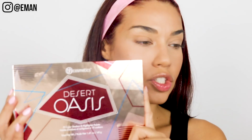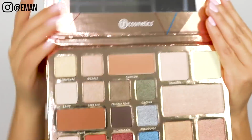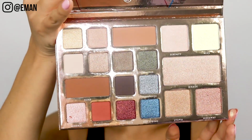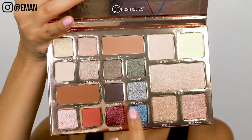So the palette that I'm gonna be using today is a beautiful palette from BH Cosmetics. This one here, it's the Desert Oasis palette. Look how gorgeous this is. You guys, this has so many beautiful colors. All these tones are so gorgeous. I love the bright colors as well. I have to say, BH Cosmetics has some great palettes out there. I find that I grab them all the time. Shout out to BH for making beautiful eyeshadow palettes.